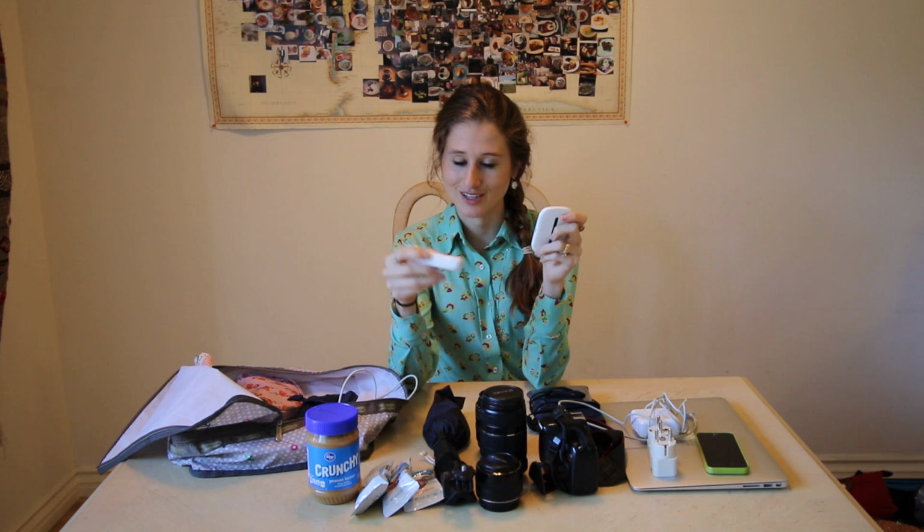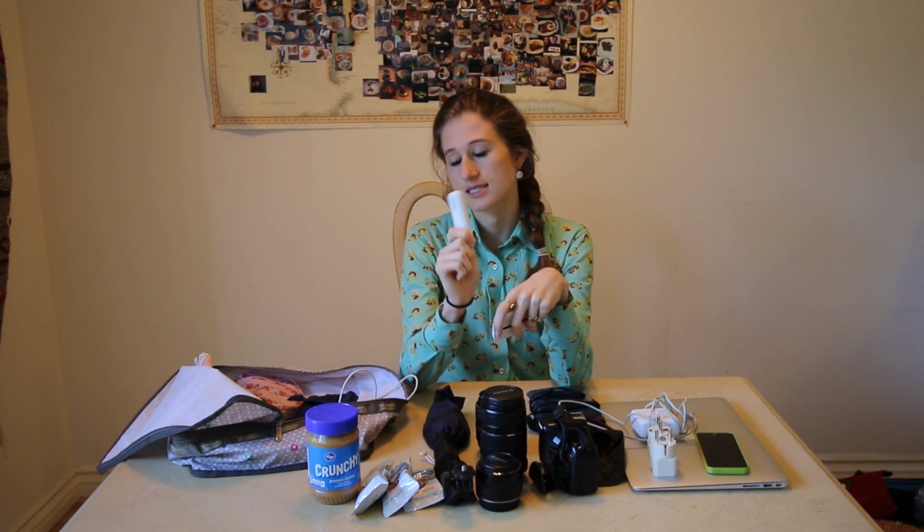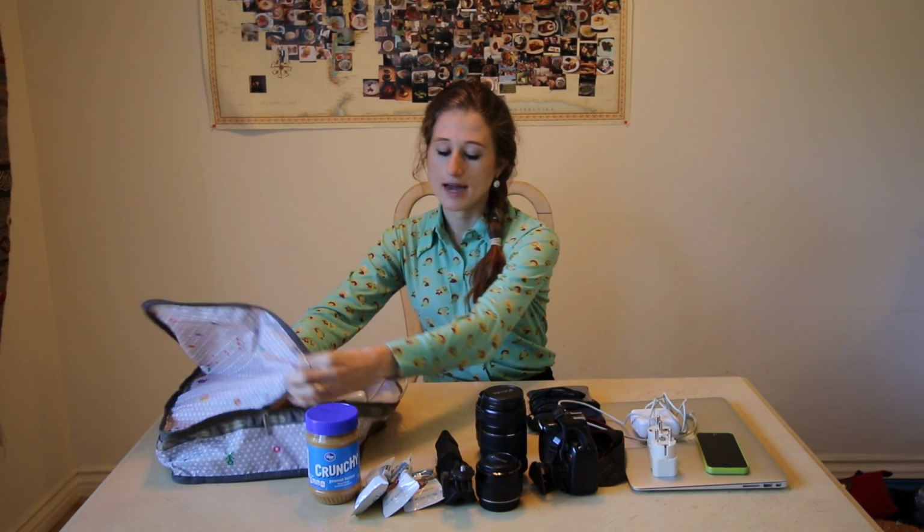And this is actually the last thing, having a charger on the go for your electronics. Sometimes you're not going to have access to an outlet. You're going to be in a car, driving through Israel, through wherever you're going, and it's really nice to have an extra charger. So these are all of the things that I bring as far as electronics go, snacks, and those things.